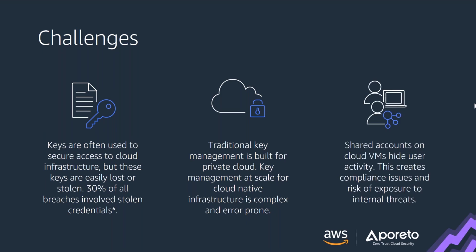And lastly, shared accounts. When you log into an AWS EC2 instance, for instance, I'll give you an example here. It's Carmen, RF, myself, and Alec logging into an EC2 instance, and you're using a shared account. So everybody logs in as EC2 user. Now, RF performs some unauthorized activity on this VM, but it's not very visible to your security team. You really don't know what happened on this VM.